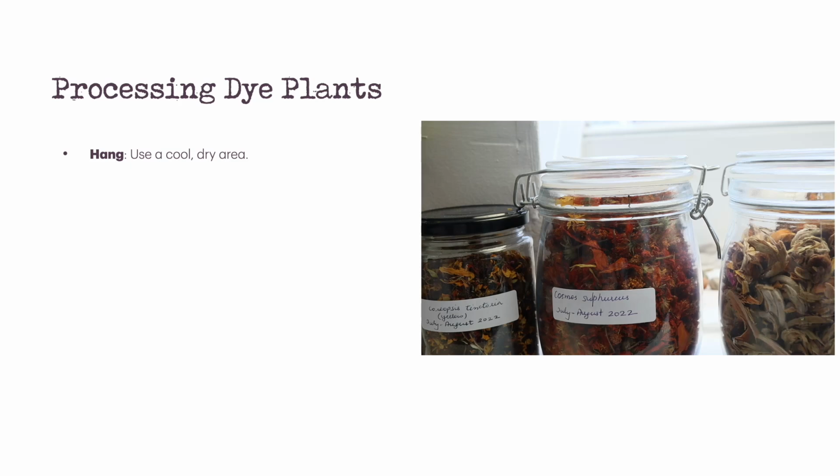But there's usually so much harvest that you can't process all of your dye plants all at once. You can keep them and they can be processed in the winter months also. These plants will not lose their color. So I usually hang the indigo leaves upside down in a cool drying area, ensure there is good airflow, keep them out of direct sunlight, and dry for several days.